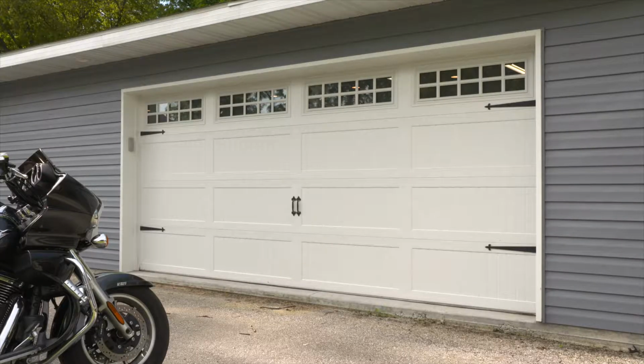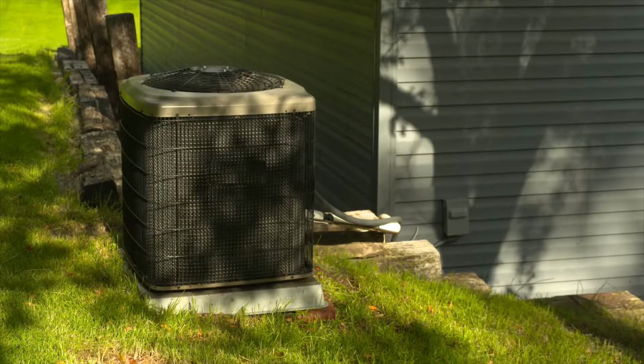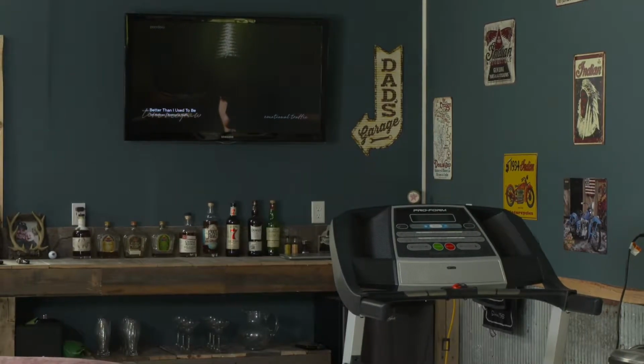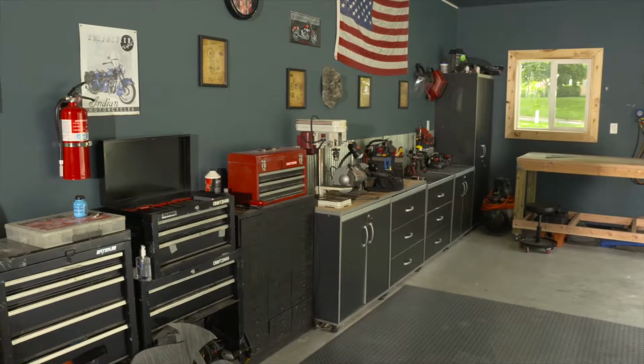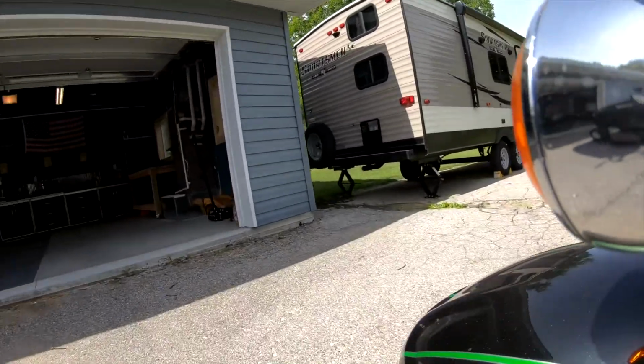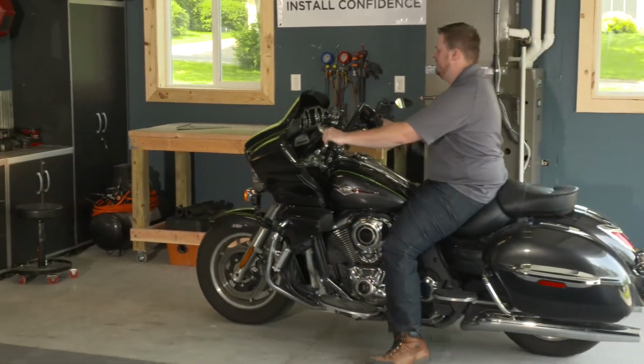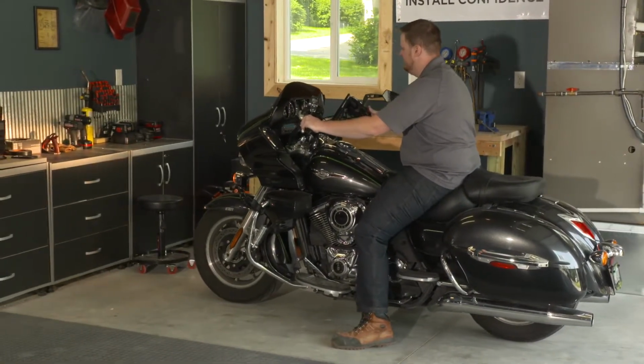Absolutely. As people are looking for more space to expand into, the garage is the next best option as compared to putting an addition on their home. What can help people decide if they should take that leap and heat and cool their garage? Sure. A lot of it's going to depend on what they want to do with the space. If they're going to be using it for a living space, a man cave, for their cars, tools, motorcycles, etc. And then figuring out, once they know what that use is going to be, how we can design the best system to meet their needs.